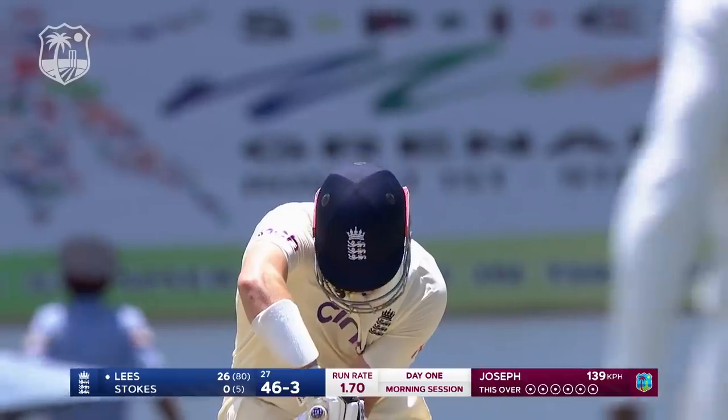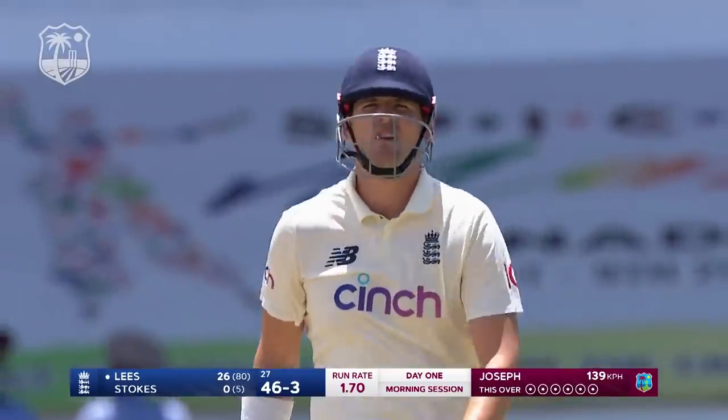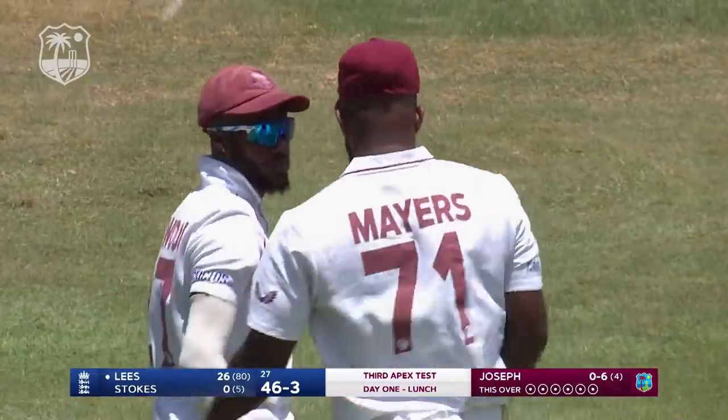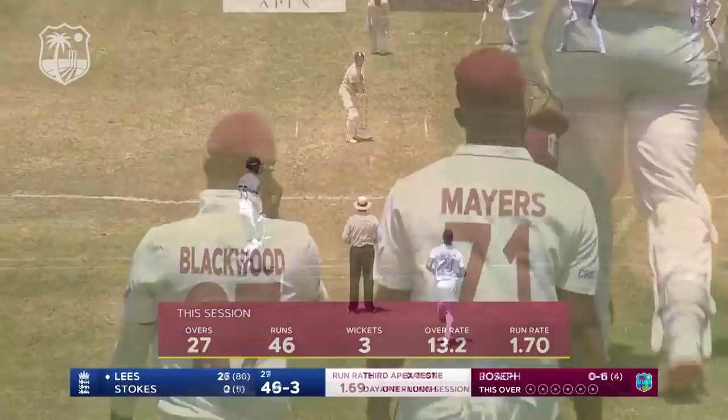Stoutly defended by Alex Lees, who's looked solid at the top of the order for England. He's played one or two pleasing strokes. More importantly, has made it all the way through to the lunch break. It's been West Indies' session for sure.